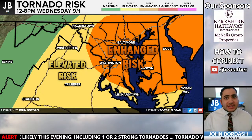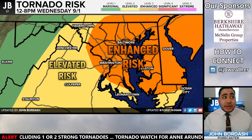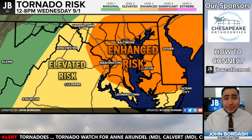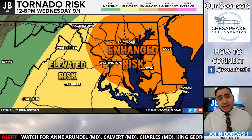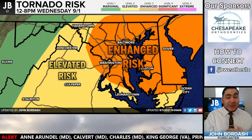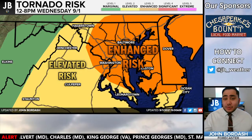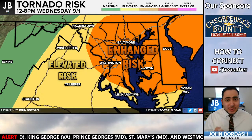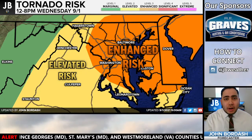And I know that chance doesn't seem all that high in layman's terms, but on any given day, we're typically looking at a tornado potential of around 0.2 to 0.4%. Yeah, that's 0.2. So to have a 10% risk today is about 20 to 40 times higher than it normally would be. And there really won't be a difference between Calvert County and St. Mary's County with who has that higher potential, even though they're shaded in different colors. We're going to treat it all as the same.